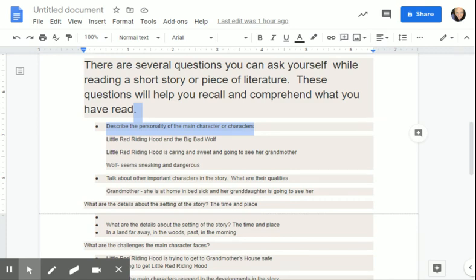Then we see the big bad wolf. Now, we know from prior knowledge of things like fairy tales, we may even say that the wolf is sneaky and dangerous because as the reader, we may think, uh-oh, the big bad wolf is up to no good, but Little Red Riding Hood is so innocent and so caring that she's just going to talk to the big bad wolf anyway. So that's the first thing you're going to do, you're going to figure out the personalities of the main character.